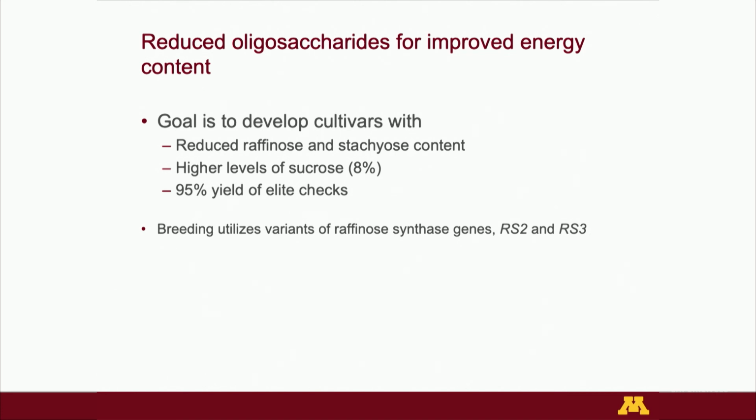And so there are variants of genes that act in this raffinose and stachyose biosynthetic pathway. And there are variants of genes that reduce overall raffinose and stachyose and increase overall sucrose, which is a more available form of carbohydrate.